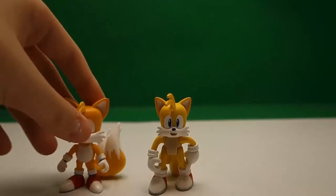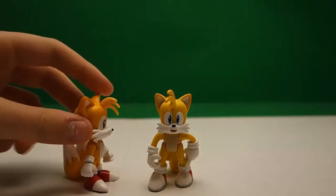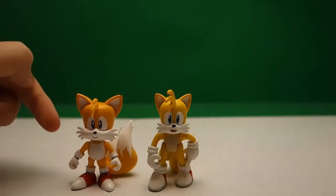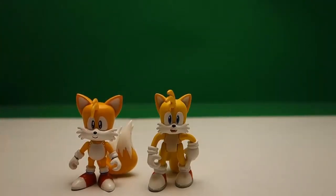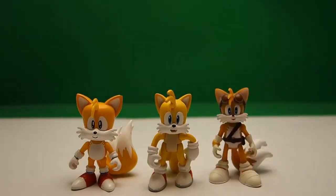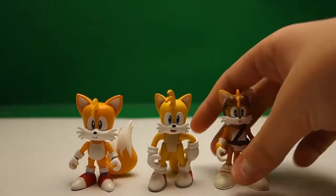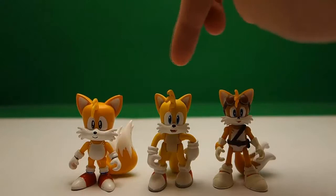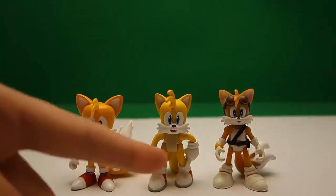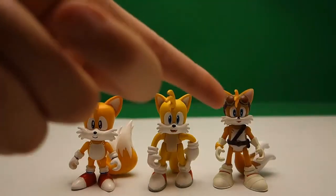Here is a comparison with the Classic Tails, and yeah, the Classic Tails has a different shade of orange compared to the modern one, and that's kind of surprising. He does not have rotatable tails as well, and they're kind of the same height. Here's also the Boom Tails in the set, which has a more, I don't want to say it's cheap plastic, but the plastic looks kind of cheaper. And yeah, this one seems a lot taller than this one, but really, the leg on the modern one is curved a little, and if he was standing straight up, he would be the same height as this one.